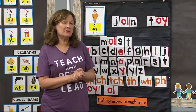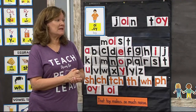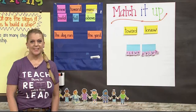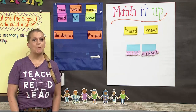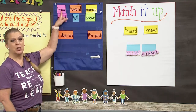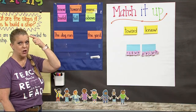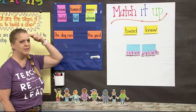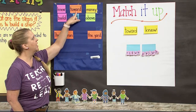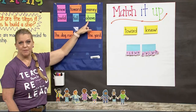And so to be a super reader, you also need to practice your high frequency words. And Mrs. Hammack is going to help you do that today. Okay, so remember, we have 6 words this week. Yesterday we worked on new, like the past of new. New and build. We have toward, money, fall, and above.